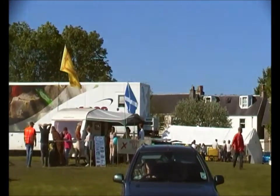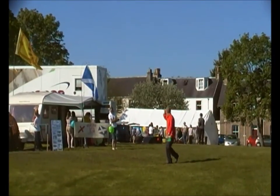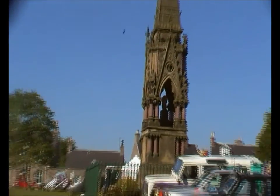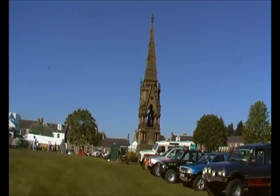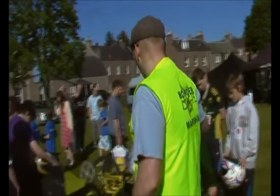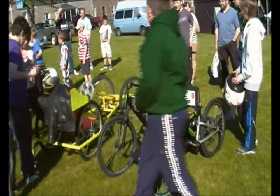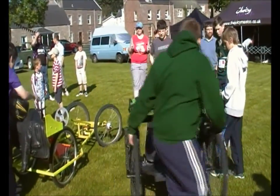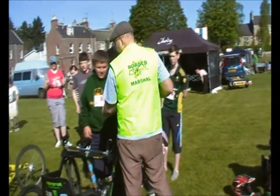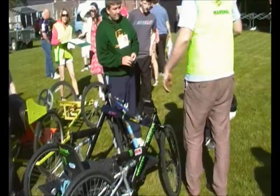That's where the competitors will gather and get their bogies examined to make sure they comply with the rules. And there's the monument at Denholm, in the middle of the Denholm Village Green. If you turn it around, the bogey's been inspected. So this one here has obviously passed its test. Fully functional, complies with all the rules.